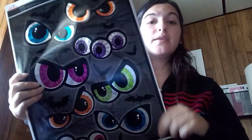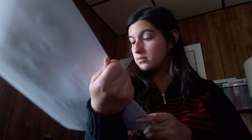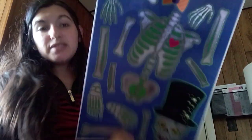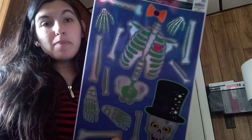cookie? I got eyes. I think that's really cool. These actually look kind of like they glow, but I don't think they do. But those are cute, too. I like those. This one's pretty cool, too. This one is the same thing, but it's a skeleton that you can put together. So you can either leave them in pieces or you can put them together the way you're supposed to. I think that's cool. It's green. I like that. That's cute.